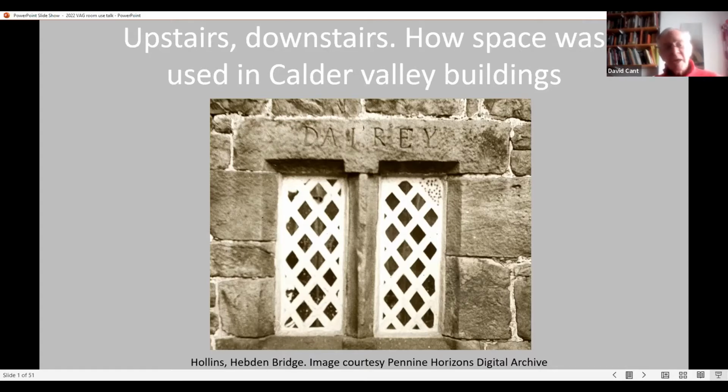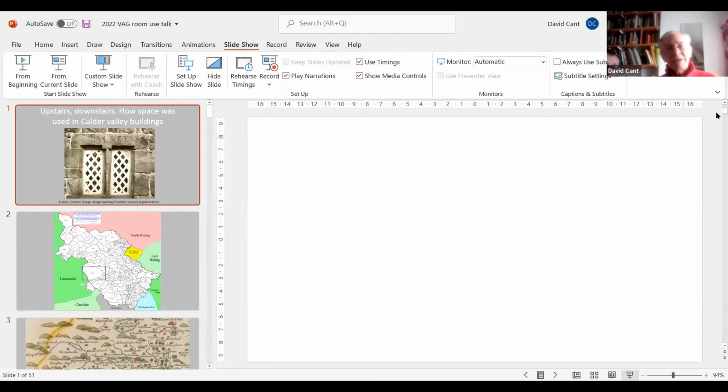So I'll crack on. Not all houses, not all rooms give their use away quite so well as this one. This is a house called Hollins, just outside Hebden Bridge, and you'll notice that above the window they've put the sign that this is the dairy. Of course, this doesn't date from when the house was built, which is probably in the late 16th century. This is the window tax coming in and allowing us to identify what was going on in this room in that period, particularly.